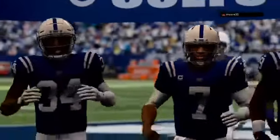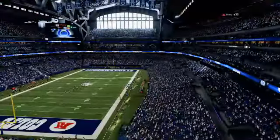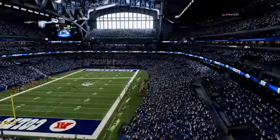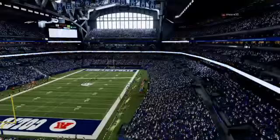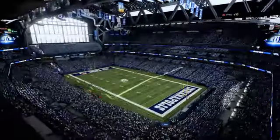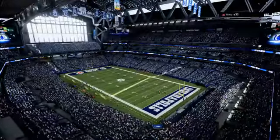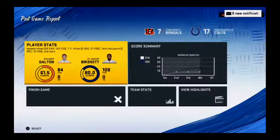So for the Colts, they remain in the hunt for a first-round bye as they move to 11-3 on the year. And they'll get another home date next week as the Packers will come to town. Meanwhile, for Cincinnati, this was basically just an exhibition game for them as they'd already clinched home field advantage. And they'll get a chance to redeem themselves at home next week.